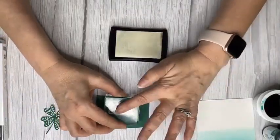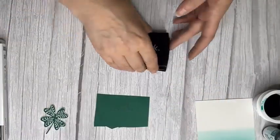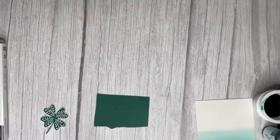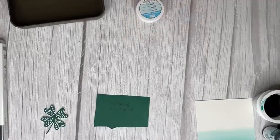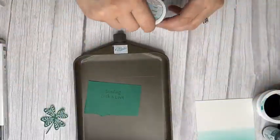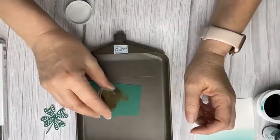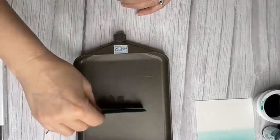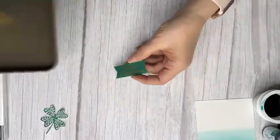And we'll just pop this here. And that's using the Versamark. And then we've got the gold. Of course, it has to be gold because it's St. Paddy's Day, you know, and the little leprechaun's got to have its gold. So we use the gold embossing powder. And then you will heat set that and then die cut it.